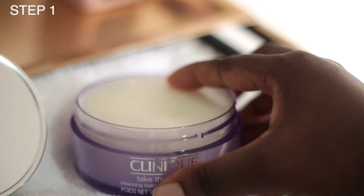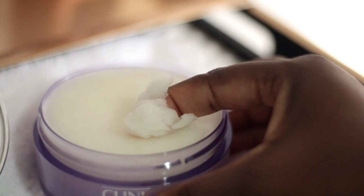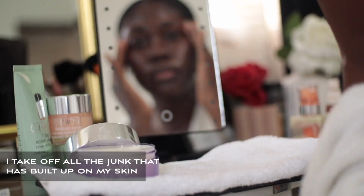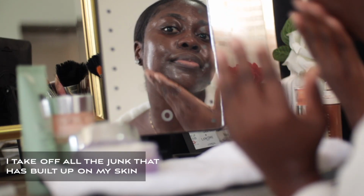I start by using Clinique's Take the Day Off Cleansing Balm, which just melts everything off my face. You can use this if you have makeup, or if you don't have makeup on, you can still use this product.